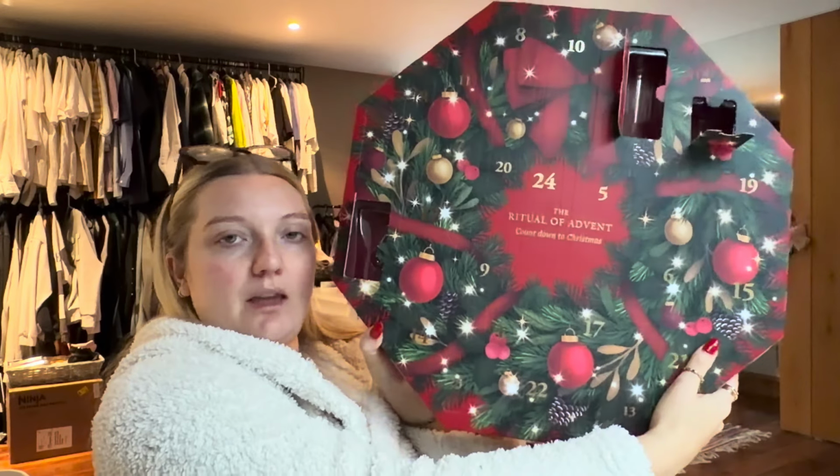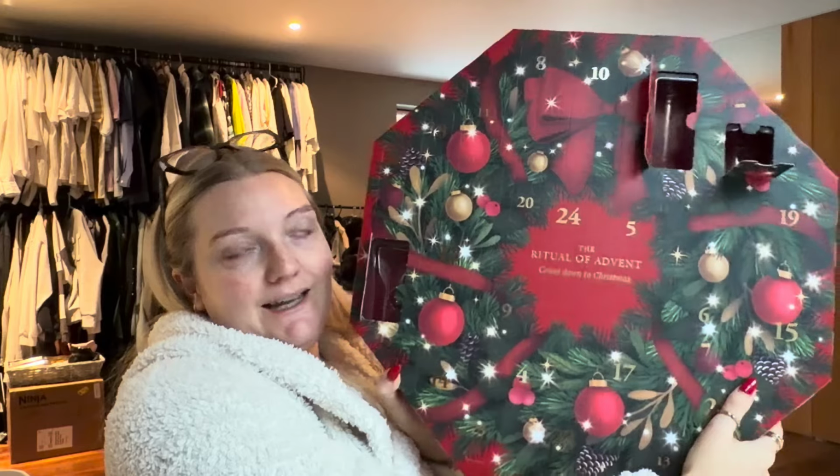But I'm just about to start getting ready for the day, and I thought I would show you what I have been getting in my advent calendar. So basically I normally buy myself and Ben a really nice advent calendar like this. My mum started the tradition of buying me and my sister beauty advent calendars, and I've kind of carried on that tradition. I normally buy myself and Ben one. I do normally get one from my mum as well, and my mum actually bought that Rituals advent calendar for me this year, but I didn't buy it.